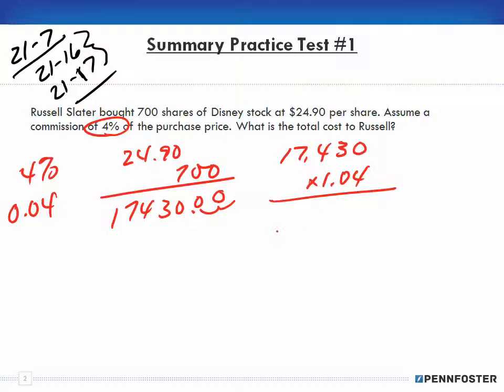When we do that math, we end up with $18,127.20 as the total cost of the 700 shares of Disney stock, including the 4% commission. Again, if you look at those particular questions, you can see a slightly different way of doing this, but it's just doing more math, and it ends up being the same answer, of course.